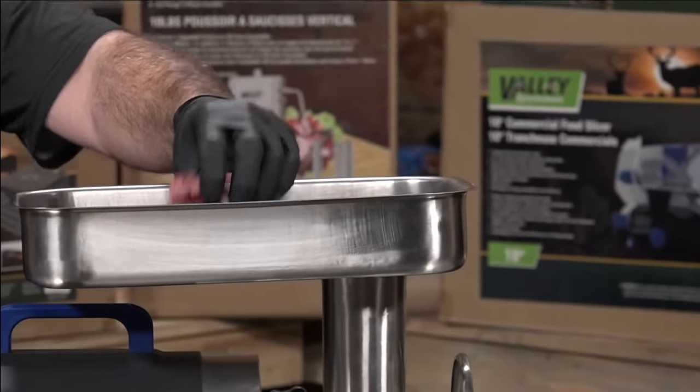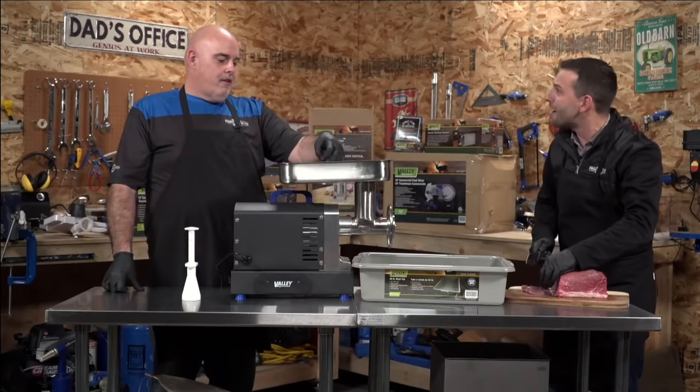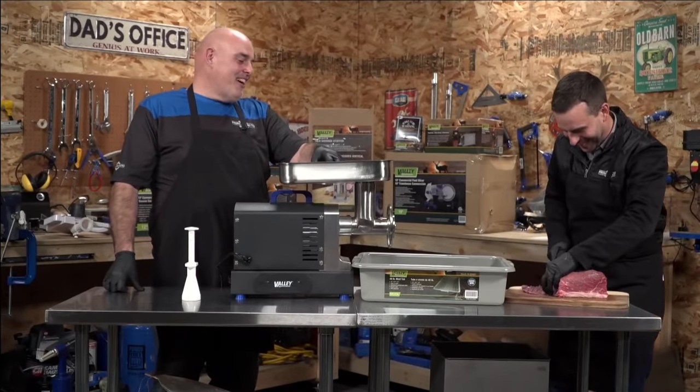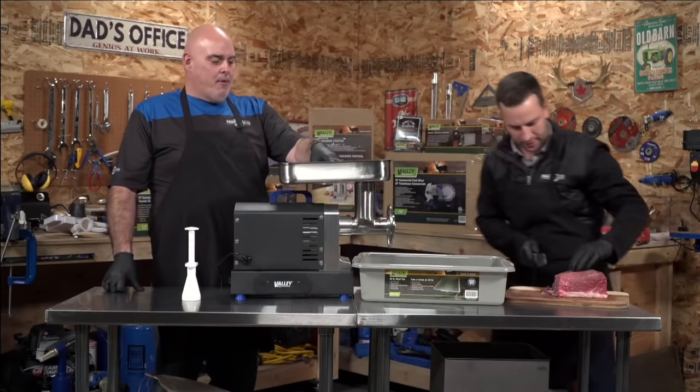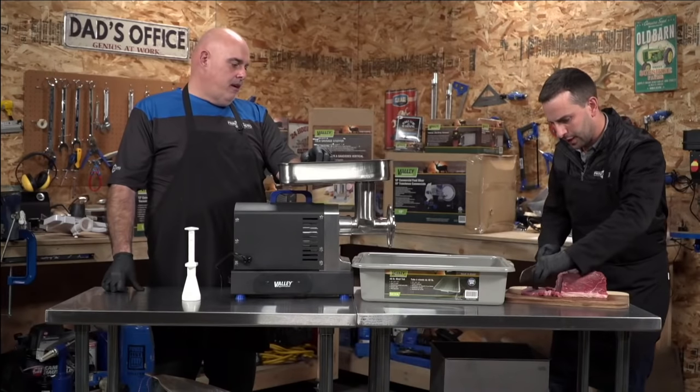Not that they don't like hamburgers, but... So we probably should have cut this before. How long is this going to take to cut? It'll take a while. We don't have to cut all of it. We'll cut a bunch because we're going to make probably a couple patties, and we're going to try and get one summer sausage filled up.